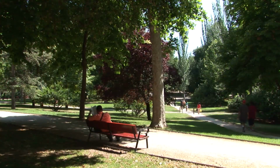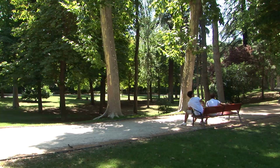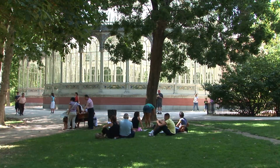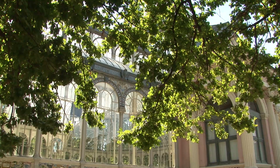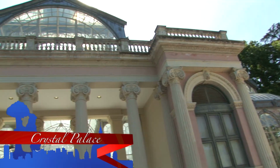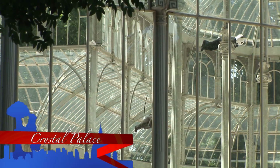Throughout its history, the park has boasted a number of whimsical structures whose existence was solely for the amusement of the passerby. Dedicated to culture are the two pavilions built by Ricardo Velázquez Bosco towards the end of the 19th century, the Velázquez Palace and the Crystal Palace, which is one of the best examples of ironwork architecture in Madrid.